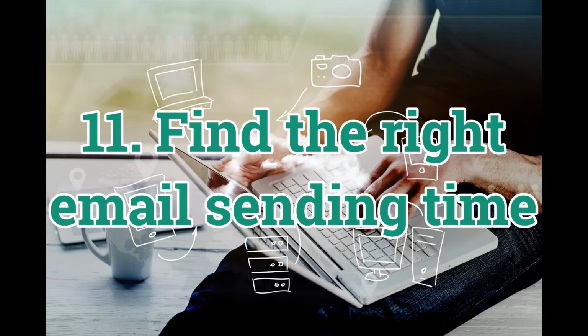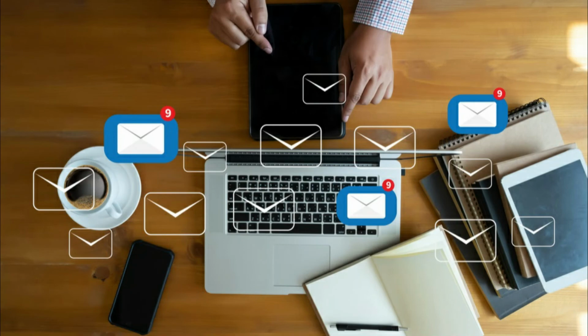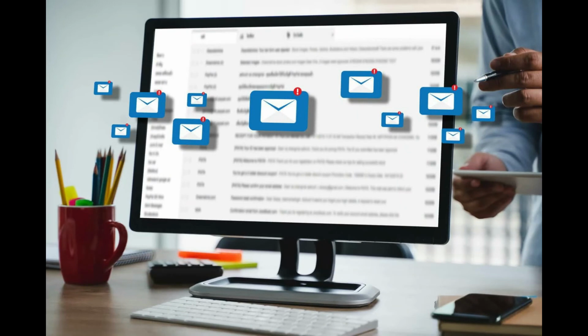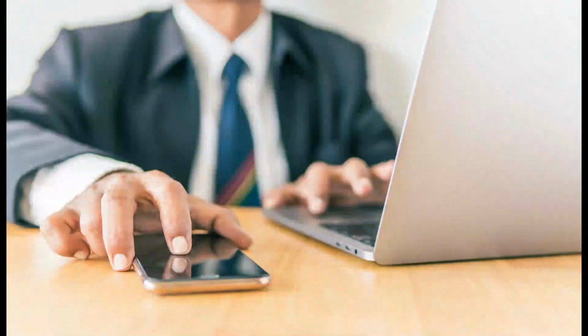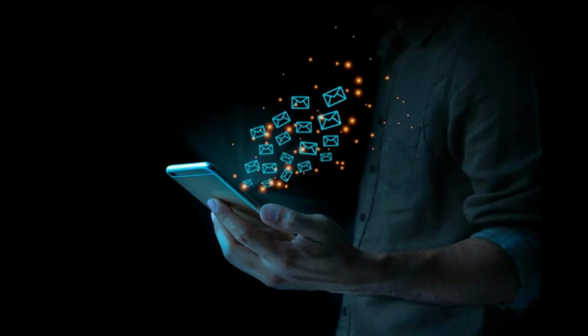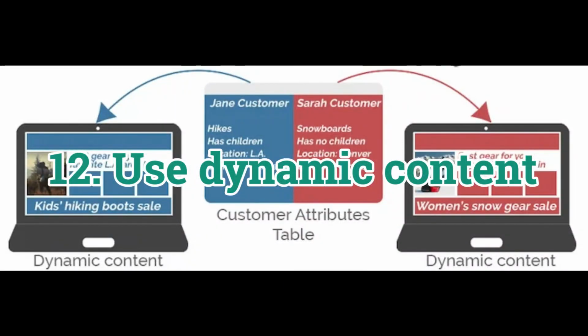11. Find the right email sending time. In general, the best time to send marketing emails is during the day, on a weekday, not Monday, midweek. However, these are general benchmarks and it may be different for your particular customers. Plus, with the uptick of remote working due to the pandemic, people's schedules have changed, so it's a good idea to reassess. Run A/B tests and use your own data to find optimal times to send your customers marketing emails.